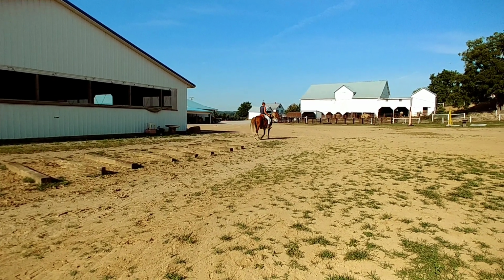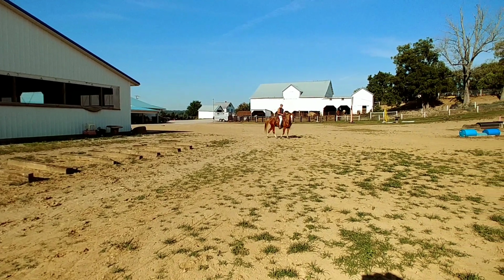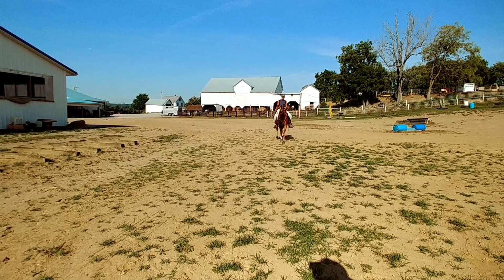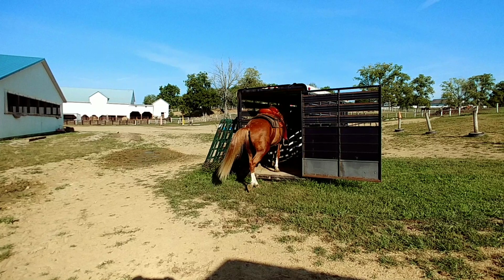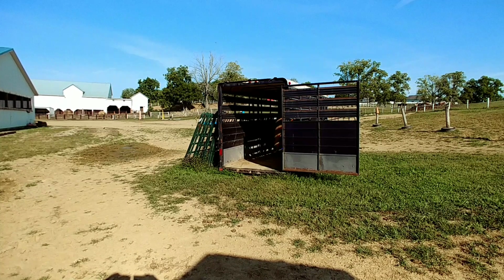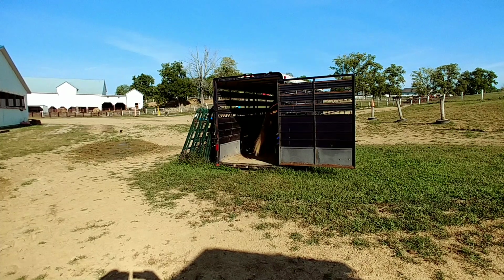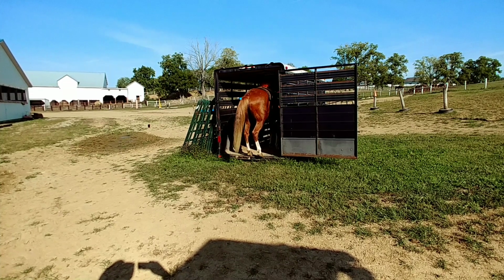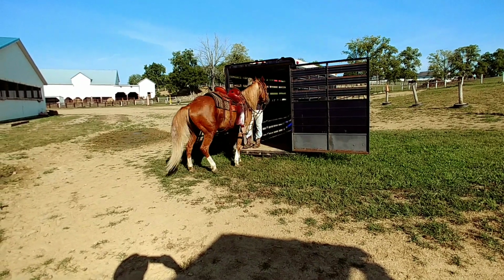Rooster's just an old-fashioned gaited horse. He's not a registered show horse. He has no show horse blood in him. He's the kind that we like. We make sure all our horses back off the trailer. Very good.